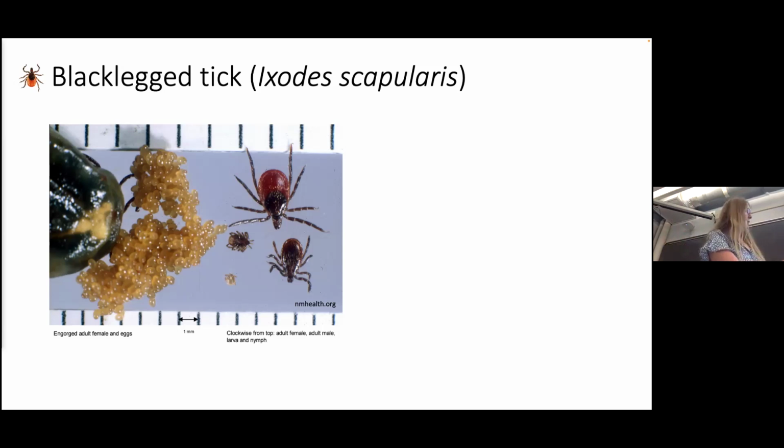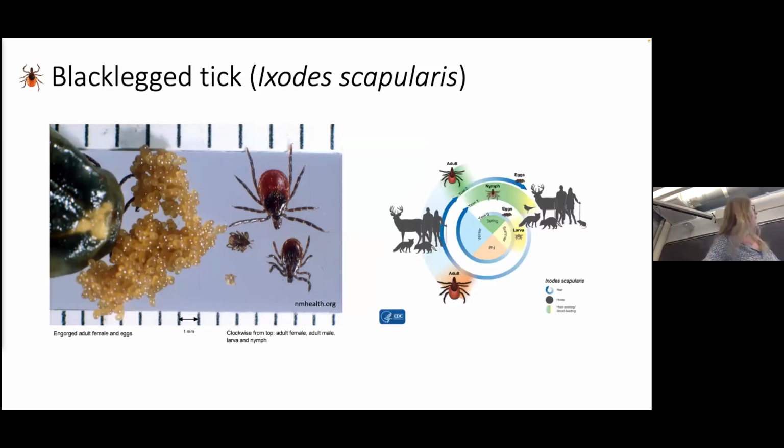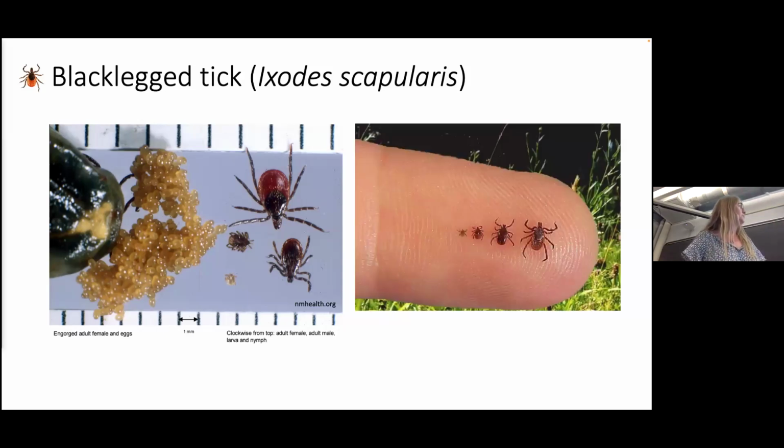I don't know if this is going to work. No, okay. I don't know if there is a pointer, but the eggs hatch into larva. The larva takes a blood meal and then molts into the nymph. And then the nymph takes a blood meal and molts into the adult. This is an adult female. This is an adult male. This life cycle takes 2 years in nature. So here is the life cycle. From egg to adult, that's 2 years of development for this tick. That's a long time for this vector to develop in nature.